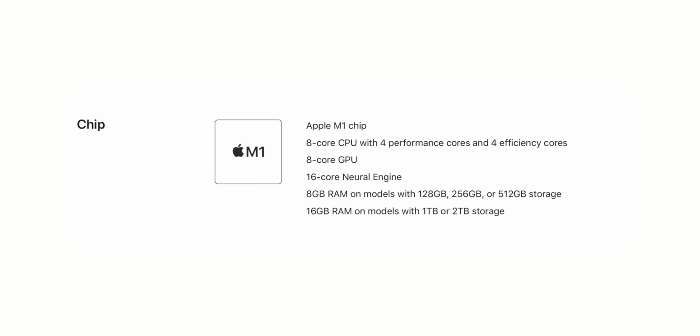So yeah, pretty incredible. They've also upgraded the RAM on the iPads. You get 8 gigabytes of RAM with the 128 gig, 256 gig and 512 gig storage options. But if you go for the 1 terabyte or the 2 terabyte options, you get 16 gigabytes of RAM. 16 gigabytes of RAM in an iPad. That is just crazy. That's pretty insane.